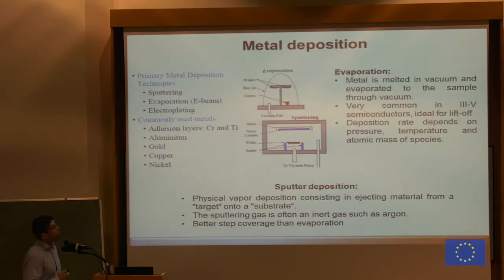So there are both ways to do that. And you have different kinds of metallization. Again, each one has its own applications. So evaporation, where the metal is melted in vacuum and evaporated through vacuum. This is really widely used in III-V semiconductors, and it's ideal for lift-off. I'll show you a picture in the next slide. And you can also sputter deposit, which consists in ejecting material from a target onto the substrate, and you often use something like argon as a sputtering gas. In this case you can really cover the sidewalls and everything. So the coverage is much better than evaporation.